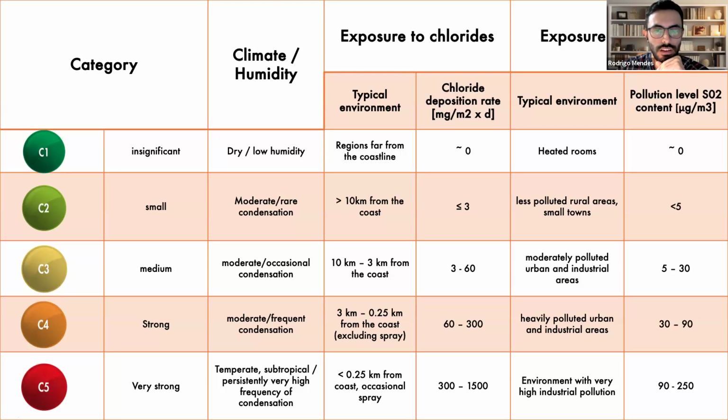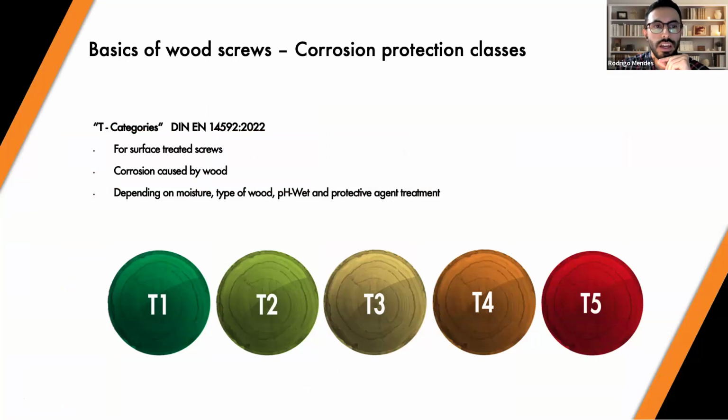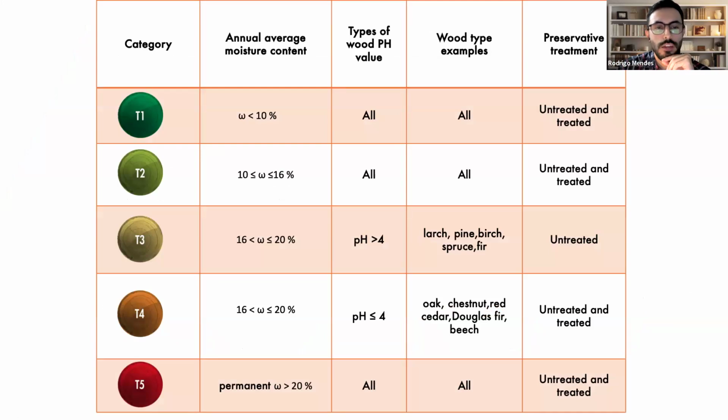We have a very comprehensive chart relating our materials to these categories that I invite you to also enter on the website to read fully. And also the T classes, which are related to the type of wood you are considering for your connection. So we have 5 different T classes according to the same EN 14592. They mostly depend on the moisture content of the wood and the acidic content. The acidic woods like oak, for example, chestnut or Douglas fir, this acidic content can corrode the wood over time. This mostly happens when the wood is wet. When I mean wet, it's between 16 and 20% of moisture content.